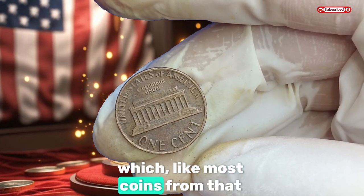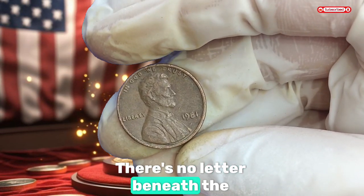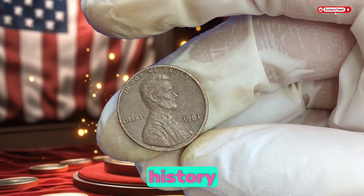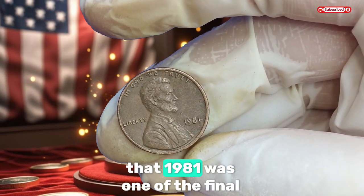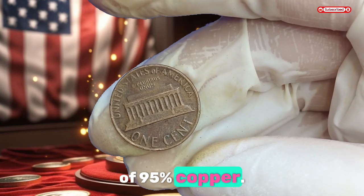which, like most coins from that facility before 1982, bears no letter beneath the date. What makes this penny interesting isn't just its place in history, it's the fact that 1981 was one of the final years pennies were made entirely of 95% copper.